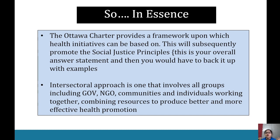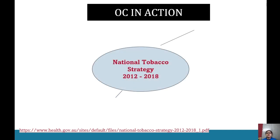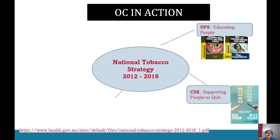Intersectoral approach is one that involves all groups, including the government, NGOs, communities, and individuals, working together and sharing their resources. The Ottawa Charter in action: there's the National Tobacco Strategy, which was implemented from 2012 to 2018. Developing personal skills is about educating people. You can see the warnings on cigarette labels. Creating supportive environments is about supporting people to quit, so we've got posters doing that. That will also link back to social justice principles, where there's diversity and everyone is able to access these.